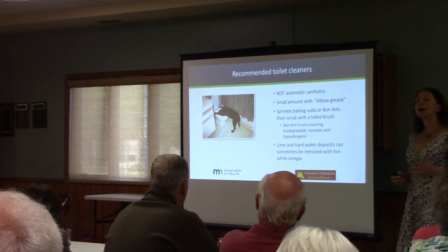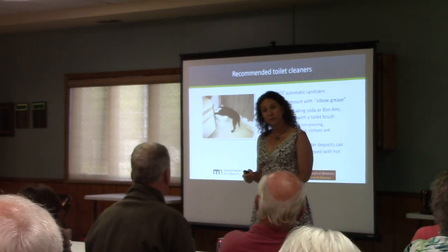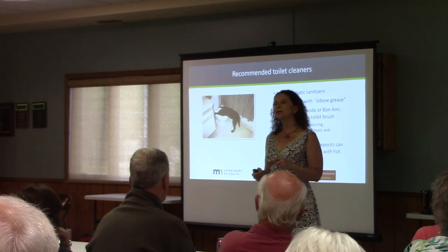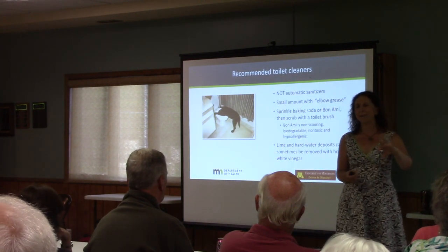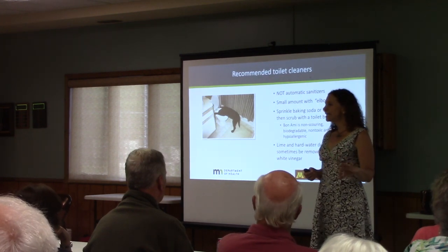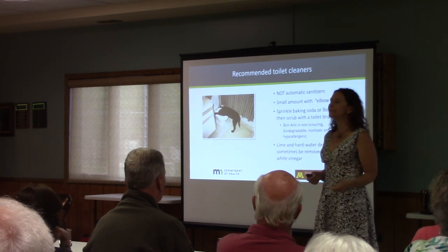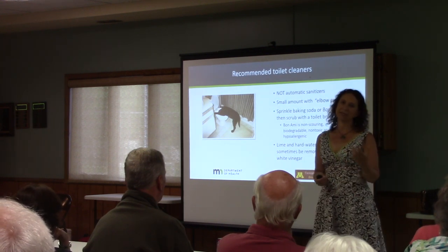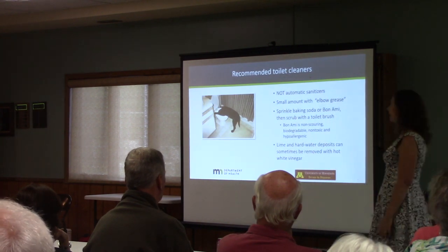You don't want to use automatic sanitizers. It still pains me when I see the toilet bowl that's blue, right? That means every time you flush, you're sending sanitizer down the drain. They even make ones where you put a clear blob. A lot of our cleaners exist because we are getting lazier and lazier. We don't want to ever have to clean the toilet bowl, so we constantly sanitize it. There's shower cleaners like this, every spray every time. Those are constantly sanitizing our system.